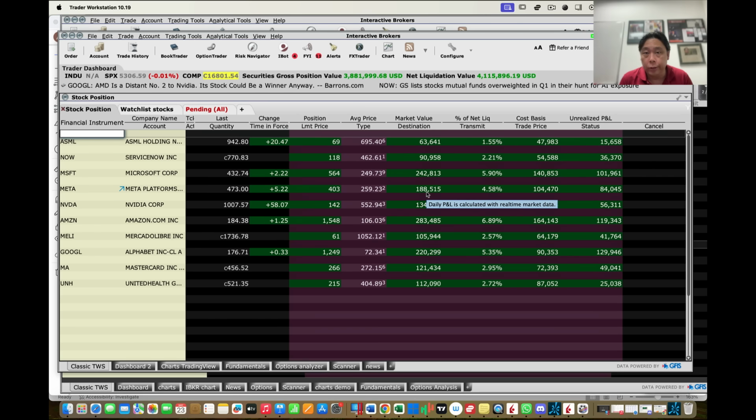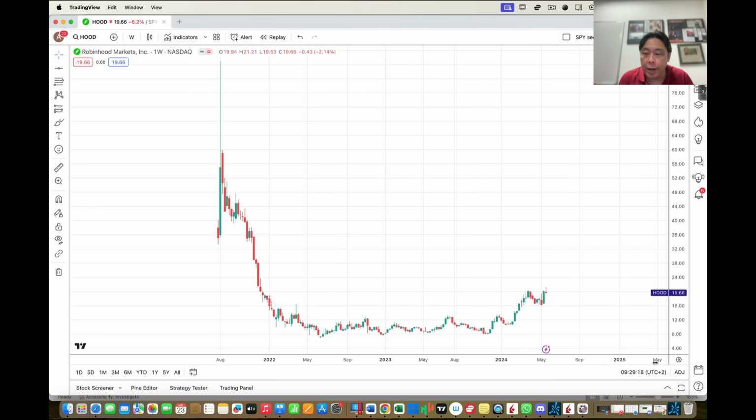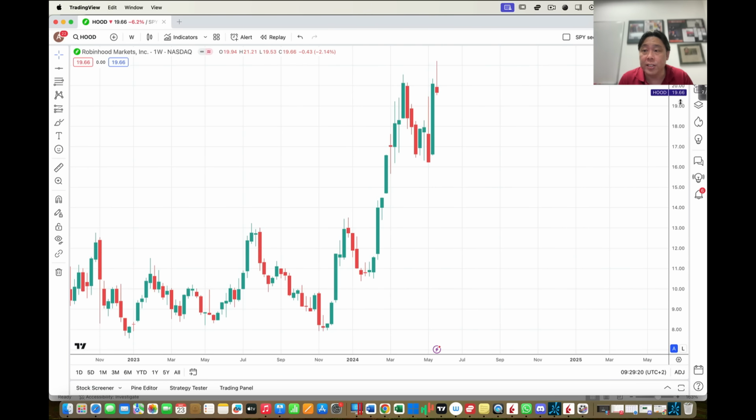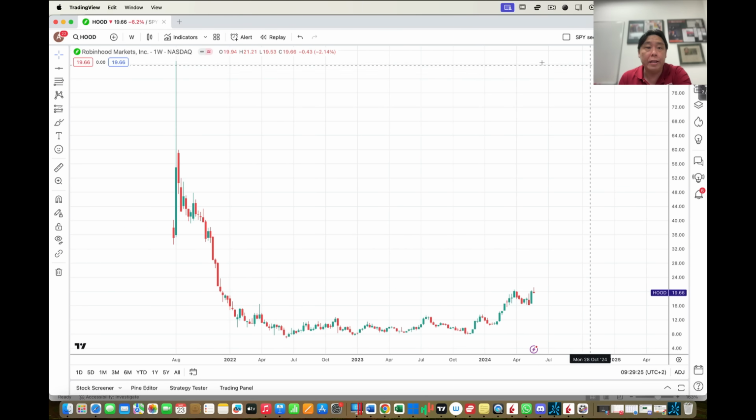Now, how about Robinhood? So Robinhood looks really cheap based on its absolute price because it's now trading at $19.66. And some people may say, whoa, it was at $84 once upon a time, looks really cheap.